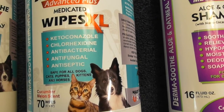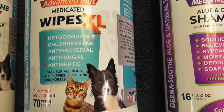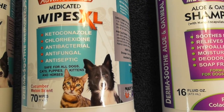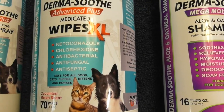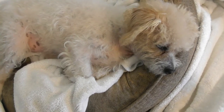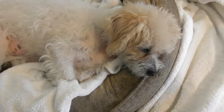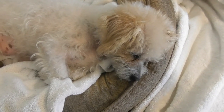Something like this could save you hundreds and hundreds of dollars in vet bills and save your dog a lot of stress and tension, constantly licking and kicking and chewing on their body. It's definitely worth the purchase to have a happy dog. So there's my happy lady. Since I started using these products, she doesn't chew or kick or bite on her claws now. She loves these products. I love these products.